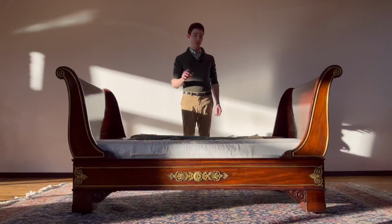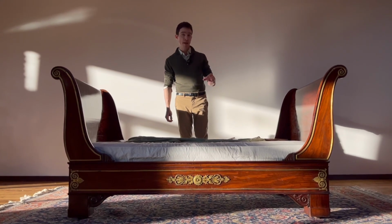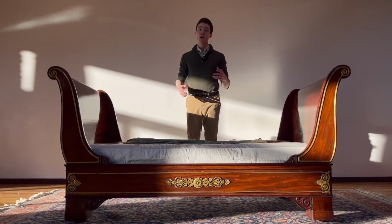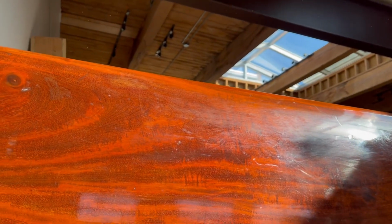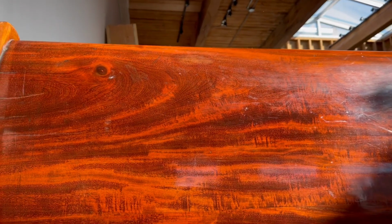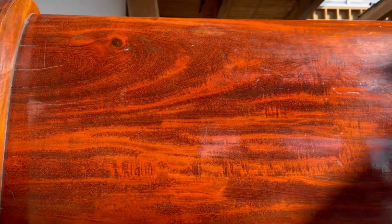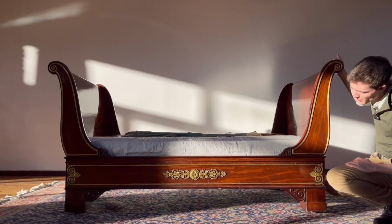Okay, so the determinants of quality on an early 19th century period piece of this variety in mahogany and gilded bronze, those determinants are first going to be the quality and the color of the mahogany, which here we really see is exceptional. It's exactly what we would expect on a Jacob signed bed. And then we're going to ask, what is the finesse of the moldings that we might encounter on such a piece?